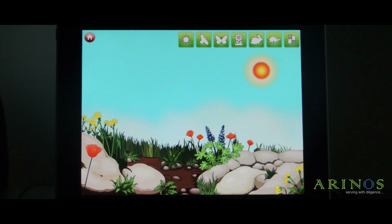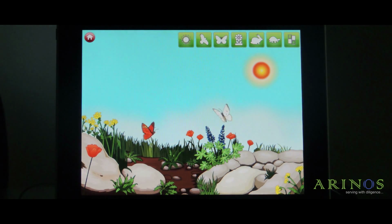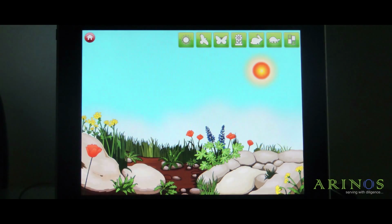And the rest of the features can be observed by clicking on the rest of the icons like butterfly. We are butterflies. Rabbit. I'm rabbit. Turtle. I'm turtle.